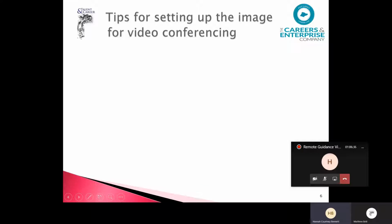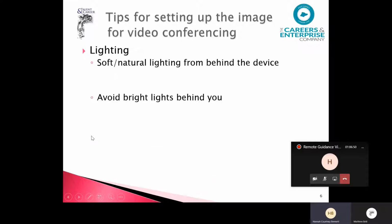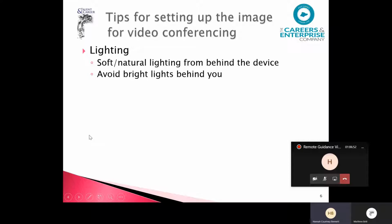Okay, so let's start off with tips for setting up the image for your video conferencing. It's really important to remember that when you're on screen, everything in the frame that your client sees will have an effect on them, either consciously or subconsciously. And this in turn impacts on how they relate to you.